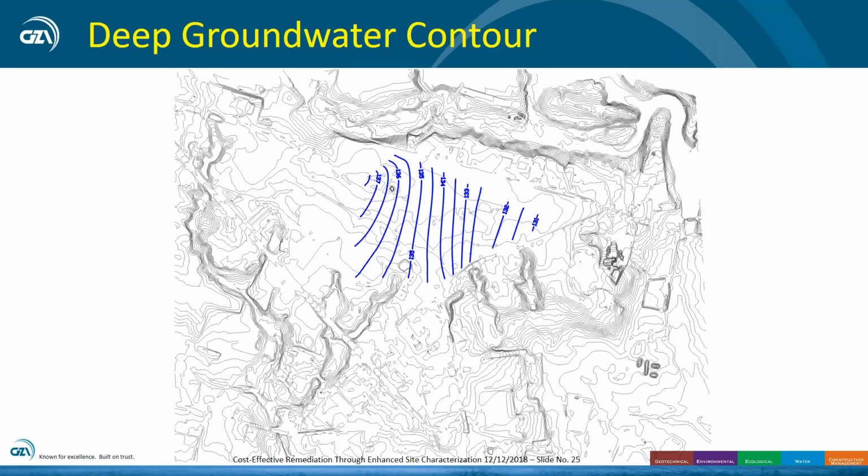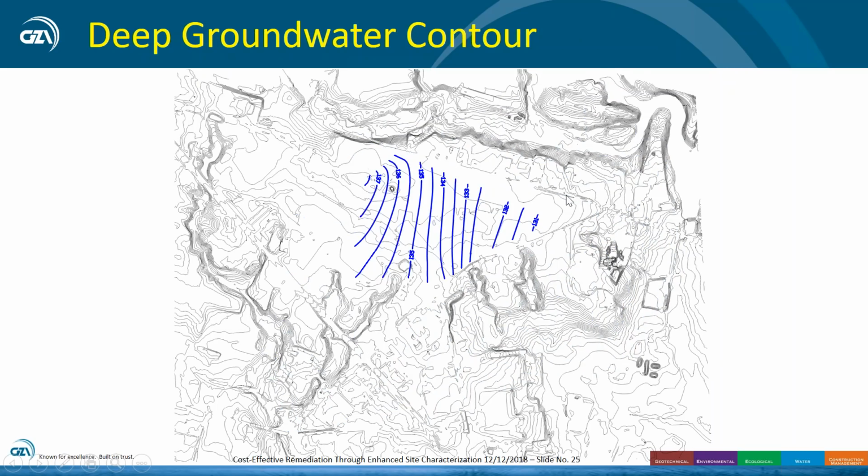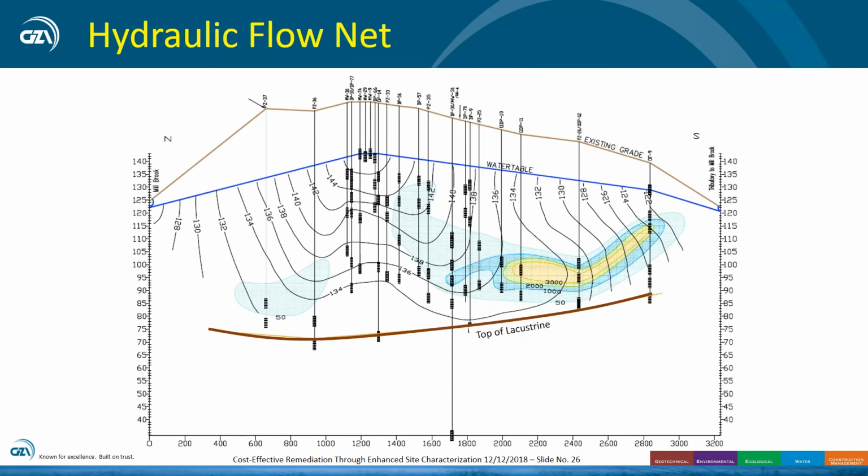So looking at the groundwater in the shallow up to the lacustrine, we see that we have local discharges to adjacent streams, whereas the deeper profile, we have more regional flow. That was also very important in terms that the deeper groundwater was not contaminated, so the lacustrine deposit acted as a boundary condition.